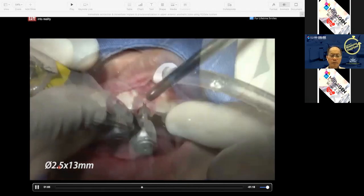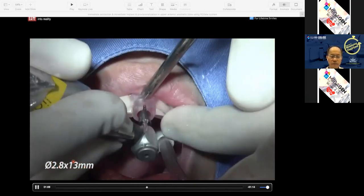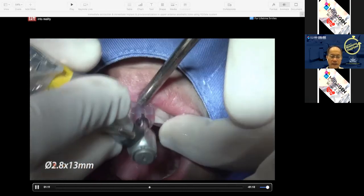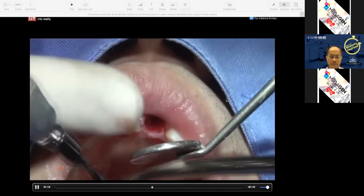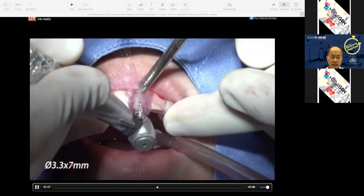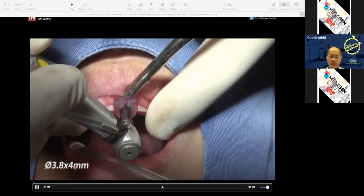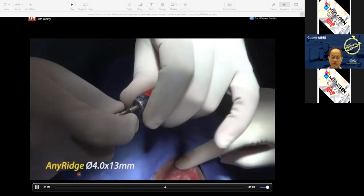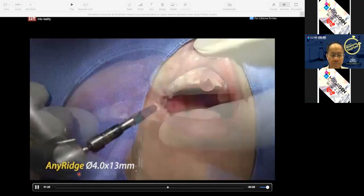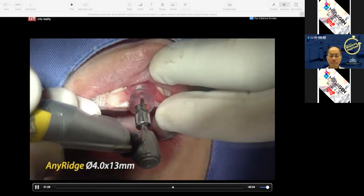Then now we progress to a bigger diameter 2.5. We can go straight to 13 millimeter. And 2.8 we go straight to 13 millimeter. Then now we are going to go to our final. We go 7 again, 3.3 and 3.84 millimeter. Why? Because we want to create wider the cortical wall. And we are going to place the implant 4x13.